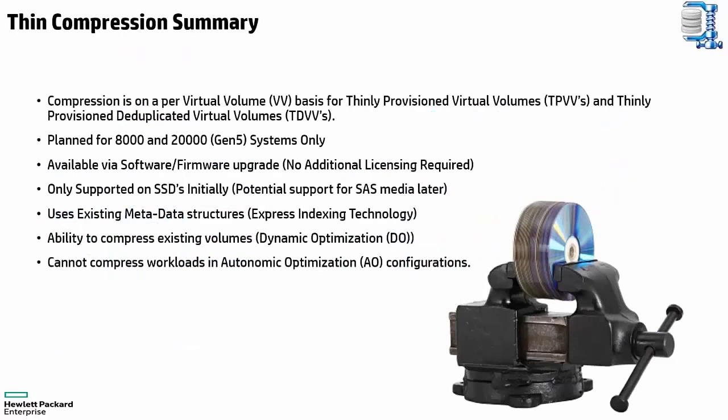So let's summarize what we talked about on compression. Compression is per volume. It does require thin. Again, it's a Gen 5 8020K story only. It's going to be a firmware update, and we're not going to be asking for any additional dollars or licensing. Any customer that's running 3PAR 8Ks will get this as an upgrade at no cost to them.